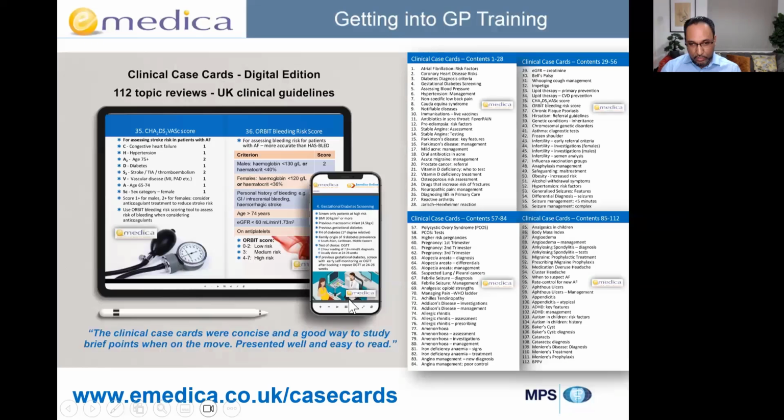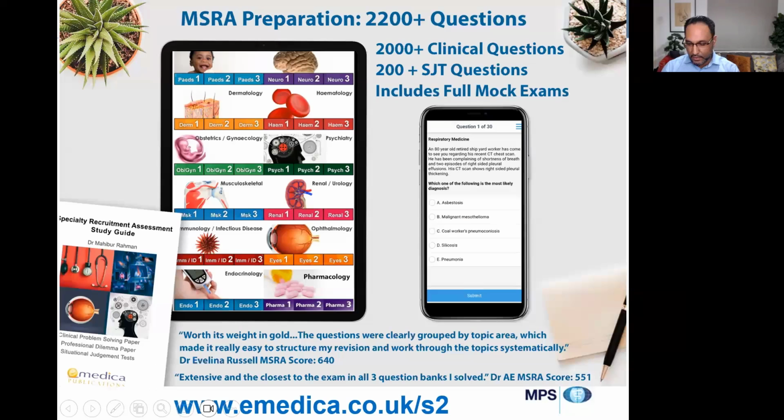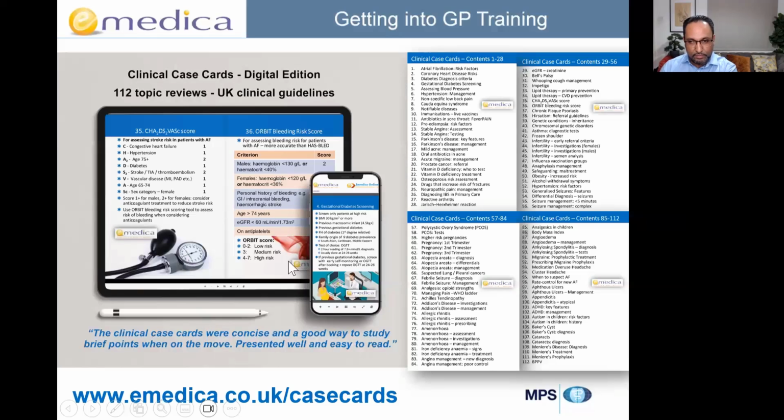But there's also a digital edition, because the printed ones are only available for delivery within the UK. We do get a lot of doctors outside the UK that still want to access the learning. So we have the digital edition, okay?